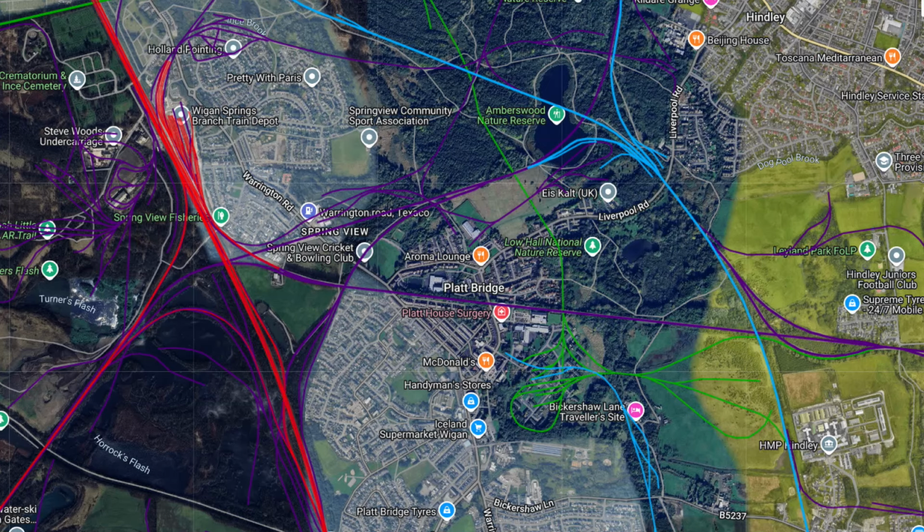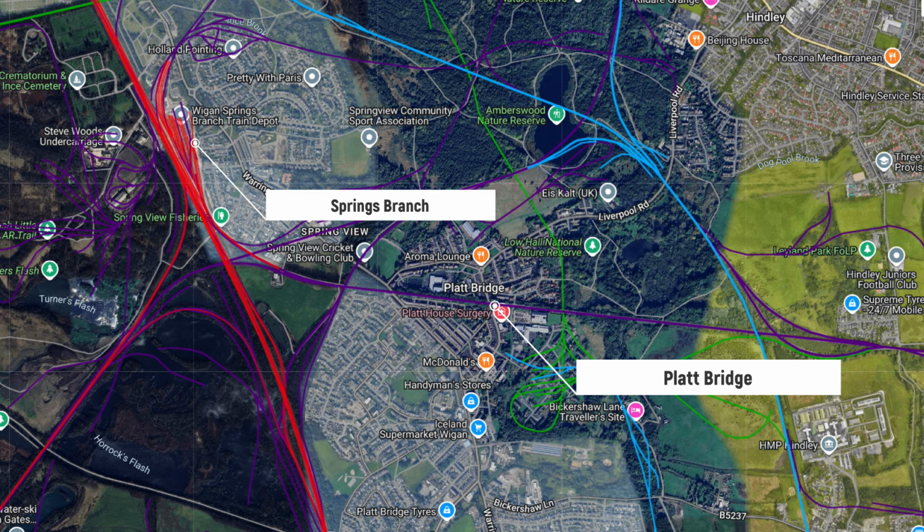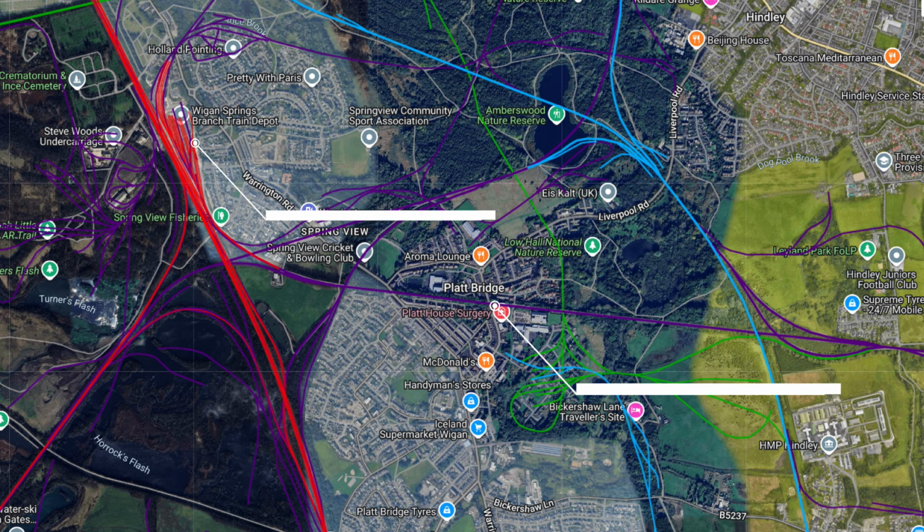So today I'm going to be looking at the Wigan to Manchester railway line. That's that purple one going from left to right. See, there's various colours of different lines all over. The red ones are active, and Wigan Springs branch is this area here, and the stations are further up.